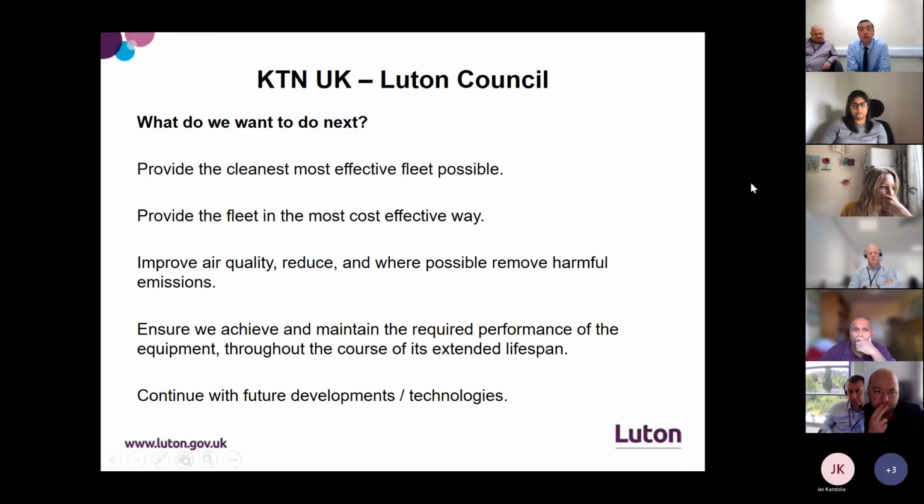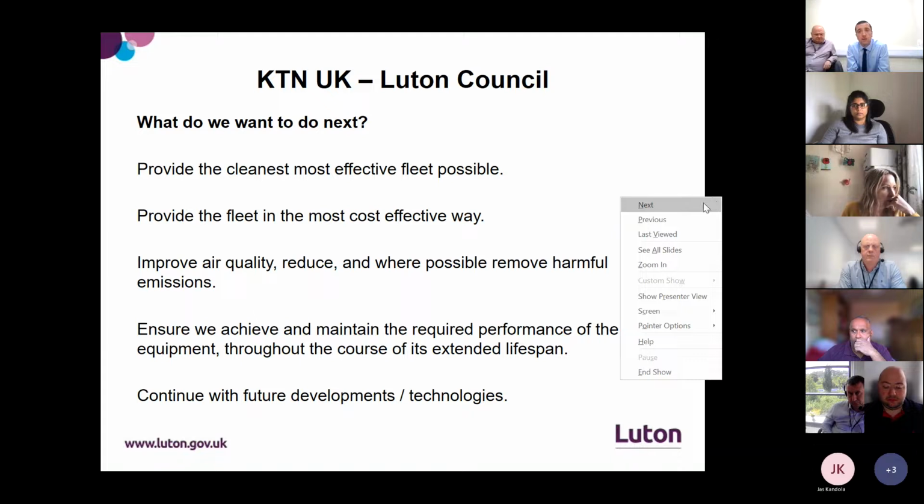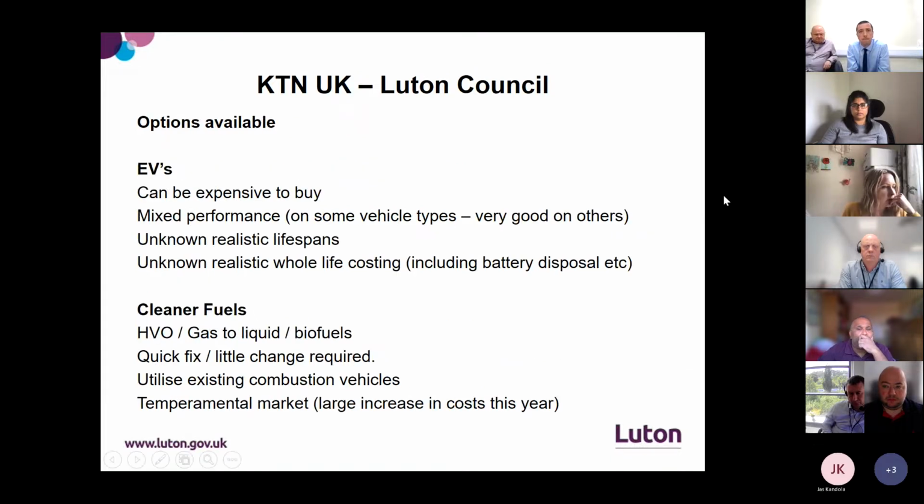So we need to make sure that it's going to be productive and effective throughout the whole of its extended lifespan. And whatever solution we go for on the back of this, we don't want this to be the end of it. We want to work with the provider to continue with future developments and technologies. We want to make sure that we continue making improvements after this challenge and ensure that we carry on providing the cleanest fleet in the most cost-effective way.